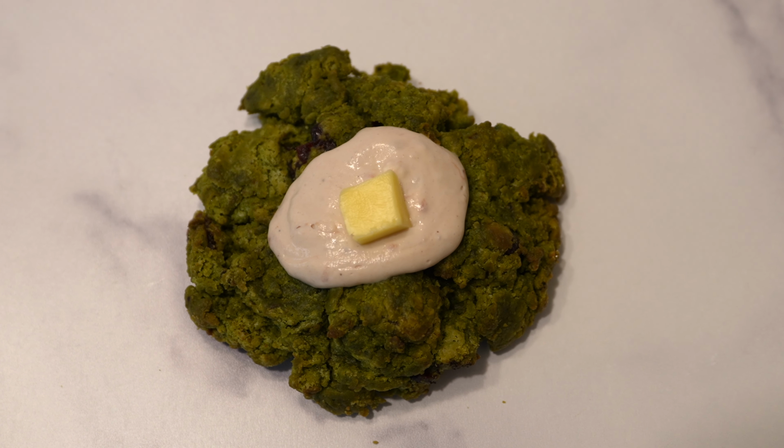Overall, I do love the presentation of this cookie. I like how it's nice and green, and then on top you have that strawberry cream cheese and little cube of butter. But for me, the matcha flavor is kind of lacking. I do taste the bitterness from the matcha, but I don't get that iconic sort of grassy, rich flavor from the matcha powder in there. Although I do know it's in there because I taste that bitterness. It's just not quite there, but I do like the cream cheese on top. It's a little bit tart and tangy, and then that butter is kind of interesting.